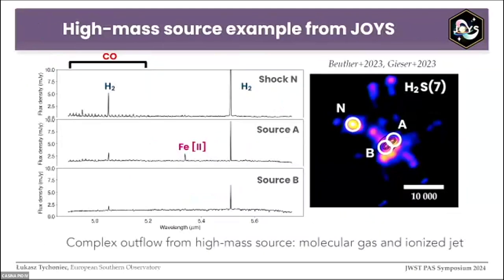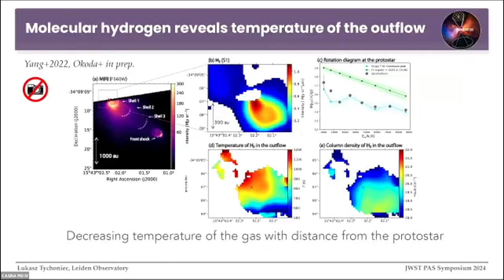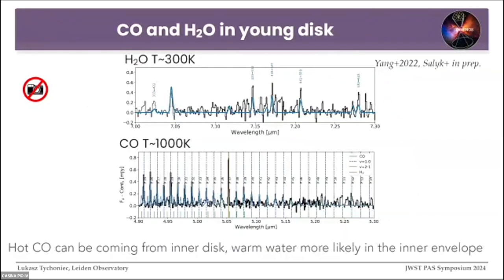There are a couple more examples of outflows that we studied that I'm going to quickly highlight. This is an example of a high mass source, which also shows that we can now look into much further systems and reveal their complexity. We have multiple protostars here, and also prominent gas and ice features and gas emission features. And another example from the CORINOS program reveals nicely how we can map the molecular hydrogen. We can also map the physical structure of the outflow, how the temperature decreases as we move further away from the protostar. This is again enabled by the ability of MIRI to map spectrally those systems.